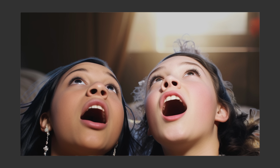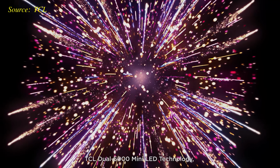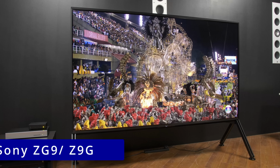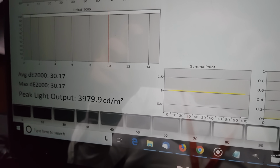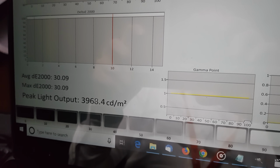Just like how two heads are better than one, TCL has coined the term Jewel 5000 Mini LED to describe this technological achievement. In all my years of reviewing TVs, the highest peak brightness I've ever measured from a consumer television was on the Sony ZG9 or Z9G 8K LED LCD TV back in 2019, coming in at nearly 4,000 nits at D65 white point, and the TCL X955 is supposed to be able to go even brighter.